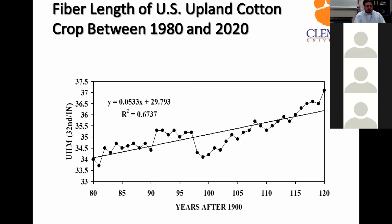One good thing that came out of this year's crop, though, is one of the best fiber quality crops that we've had. This is fiber length for the U.S. crop over the last 40 years. And you can see, just like yield, we've been able to make significant increases in our fiber lengths. Again, a lot of that is through these really good varieties that are being developed by the industry. An outstanding crop here in 2020. You can see over 37 on our length, so a record length for us.